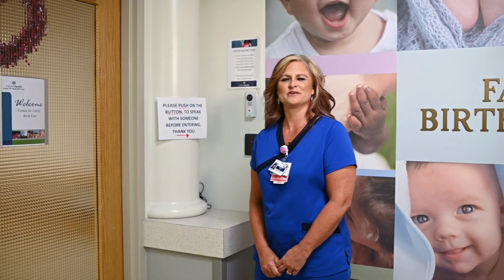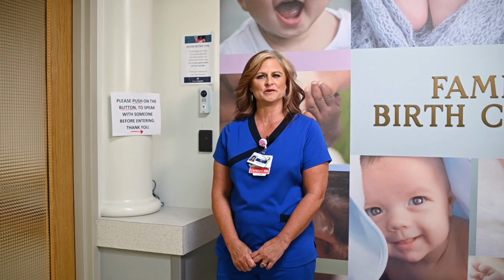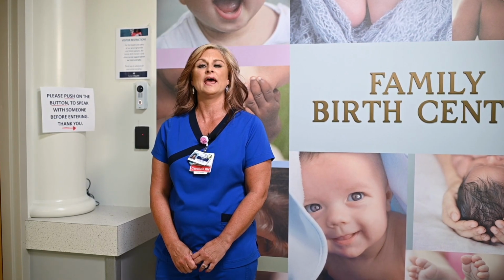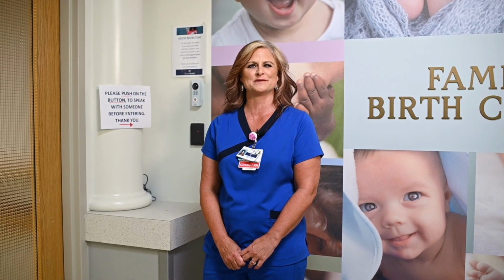When you come to the entrance of our Family Birth Center, you will follow the instructions to gain entry into our unit. Our unit is locked at all times. We have surveillance cameras set up at every entrance and exit, and we also have an infant security system in place for the safety of our moms and babies.